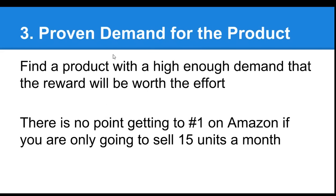All right, number 3, there needs to be proven demand for the product itself. So you need to find a product with a high enough demand that the reward will be worth the effort. What I mean by this is that there's no point getting to number 1 on Amazon if you're only going to sell 15 units a month. You need to make sure there's people out there looking for and willing to buy your product before you go out and buy 1,000 units or 500 units of it.